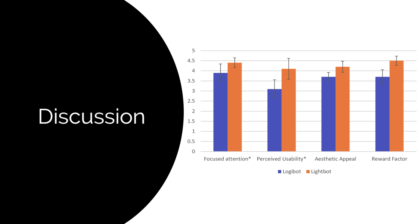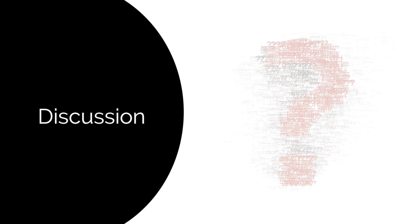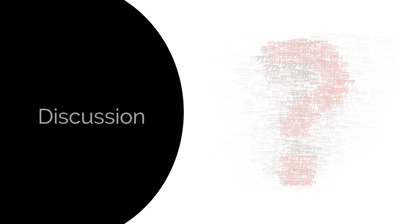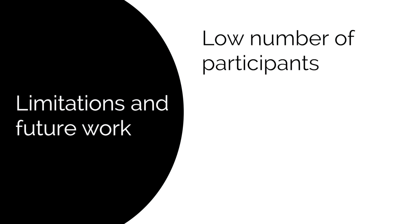The results indicate that in its current form, LogiBot is not more engaging than LightBot, and by extension, VR is not automatically more engaging than desktop applications. Thus, we reject our H1 hypothesis, while also making H2 invalid. Overall, the observations show that it may be necessary to think more deeply about interactions with VR applications versus traditional desktop applications, and translating an existing desktop experience to VR could not itself be relied upon to make that experience more engaging. As a preliminary exploratory study, the number of study participants was low.